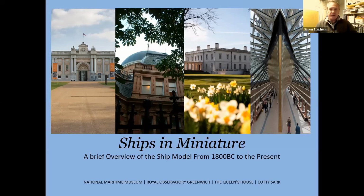Just briefly, the National Maritime Museum probably has the largest collection of ship models in the world, around 4,600 models in all. The collection really goes way back beyond the museum. The museum is quite young by national standards, not open until 1937, but the actual collection of models goes way back to the early 19th century, when it was being formed by Sir Robert Seppings, who was Surveyor of the Navy at Somerset House, and he assembled some models as teaching and training aids for his students.